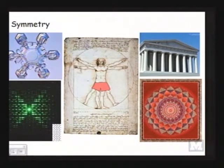In fact, the X here told Rosalind Franklin that the DNA molecule was a helix. This information was then borrowed by Watson and Crick.